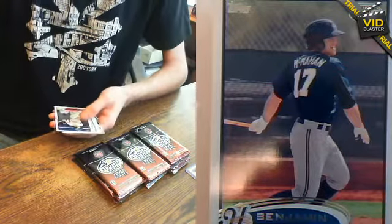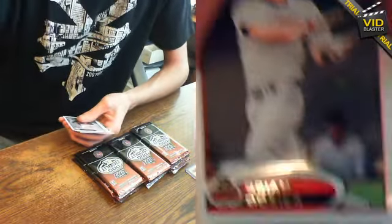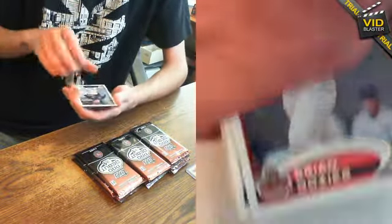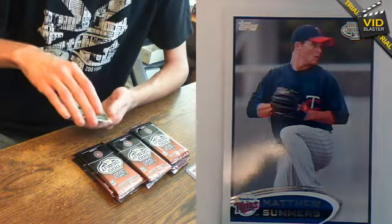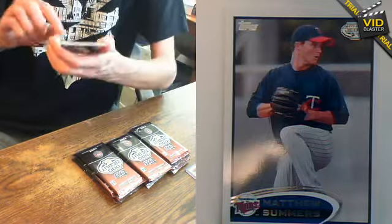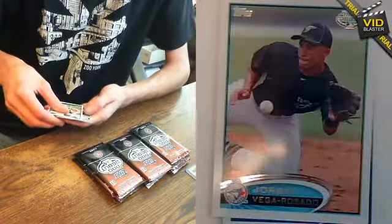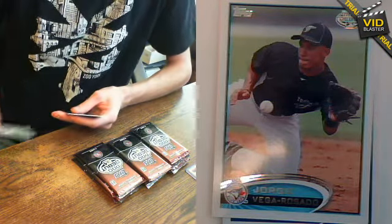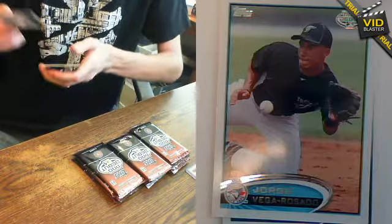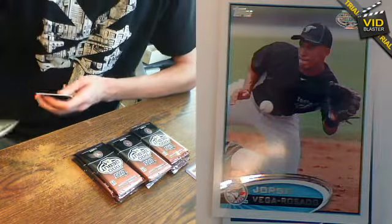AJ Cole. Brian Dozier. Stack that away. Matthew Summers. Jorge Vega Rosado. It's a weird name. Kevin Quackenbush. Not even kidding, that's what it says. Quackenbush. Wow, imagine growing up with that name.